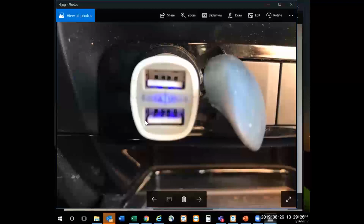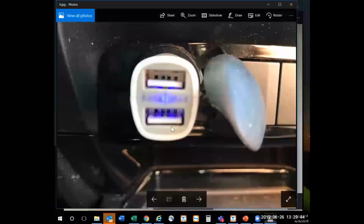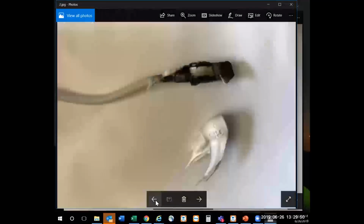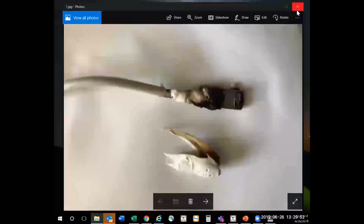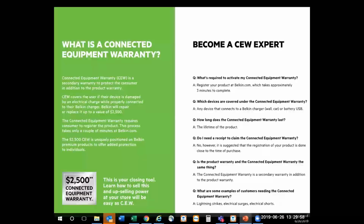Now, obviously, Belkin isn't the only one that certifies their chargers and puts good quality components into their chargers, but in this case, the customer absolutely did not. You can see some scorch marks on the dash of their car. It turns out that this particular charger did not have the certifications it needed, and it literally just fried all the way through the cable into the device, and did a little bit of damage to the car on the dash. So, just more great reasons to go with quality brand name products that offer solid warranties. And again, we back up our products with the connected equipment warranty just for added peace of mind.